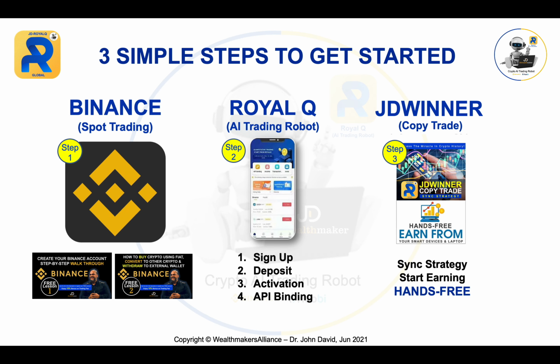Let me repeat that once again. Start to earn hands-free. Isn't that awesome? So while you are sleeping, the robot will be able to work for you 24/7. Isn't that amazing, all right?